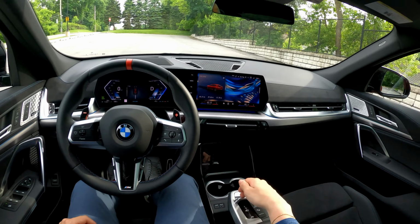Sometimes there's a little bit of lurchiness at some low speed settings, but that's just the characteristics of a dual clutch. You can only tune so much of that out unless there's some electrified assistance put in there, which this does not have. There are no 48 volt systems in this particular X2 M35.